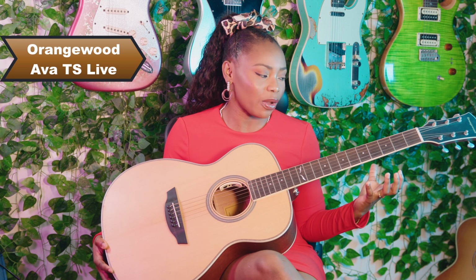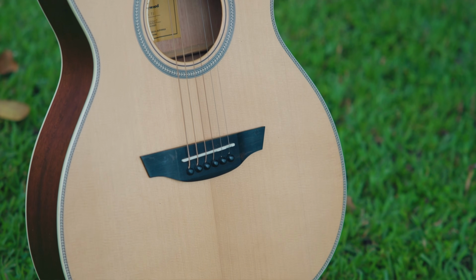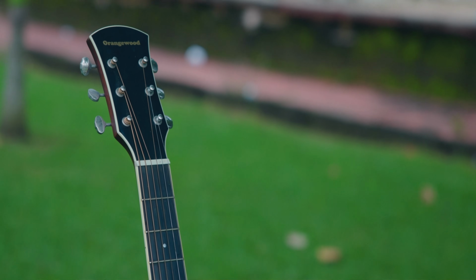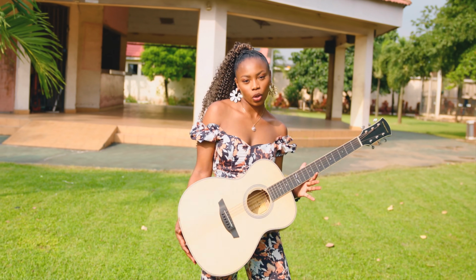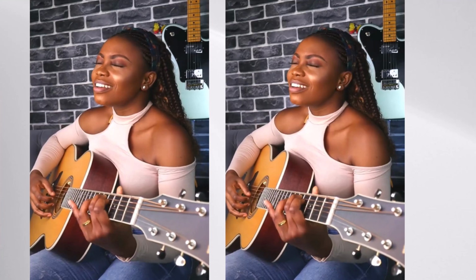Orangewood hooked me up with this one a while ago. It has a really rich woody sound. The Orangewood Ava TS Live, because it has electronics in it. I think that if you're buying an Orangewood guitar and you want the one with inbuilt electronics, it has to be the Live one at the end of the name. It came with the LR Baggs pickup in it. I think that Orangewood did a great job with this one.